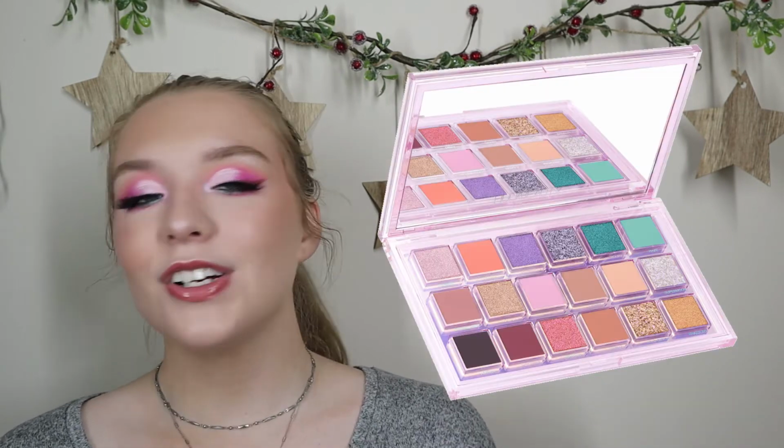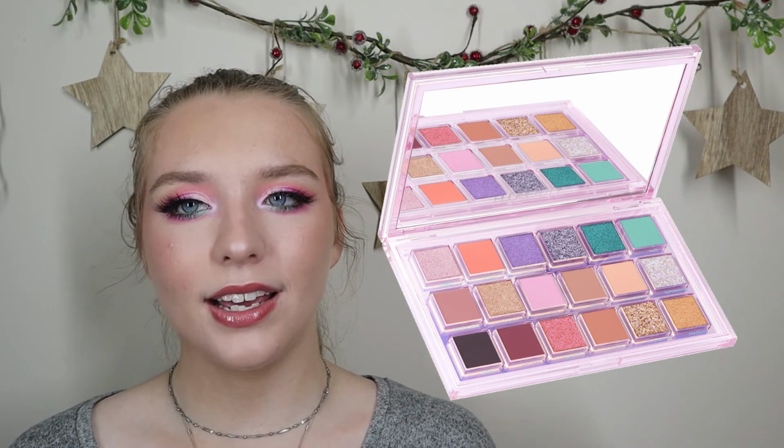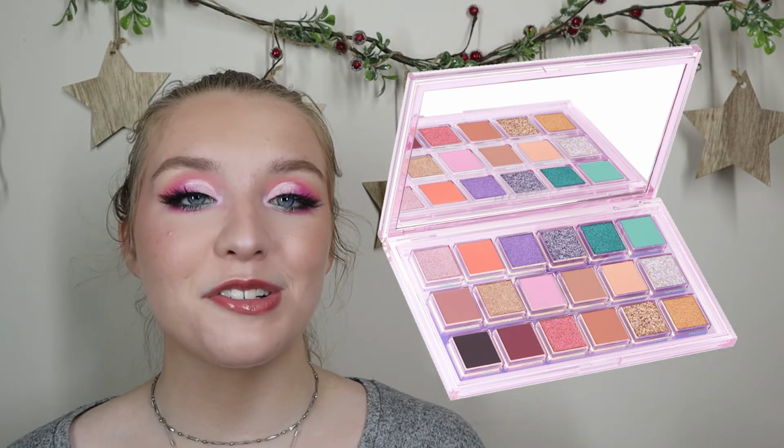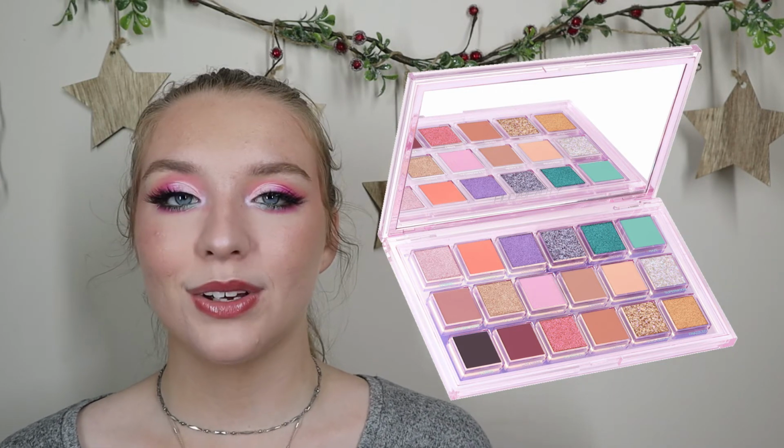Okay, we have two more, and they are both from Huda Beauty. So the first one is the Huda Beauty Retrograde Palette, or Mercury, I can't say Mercury today. Mercury Retrograde Palette. I did a Shop My Stash for dupes video on this palette as well, so I can link that down below. But I am just drawn back into this palette again and again and again.